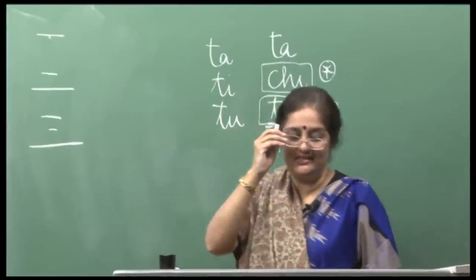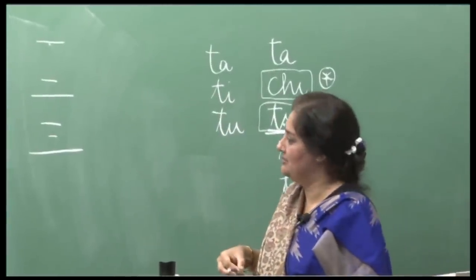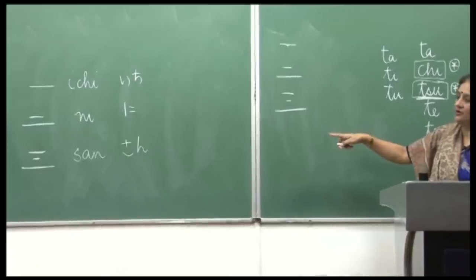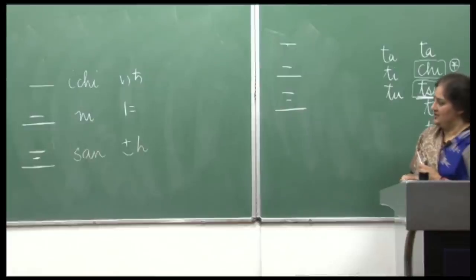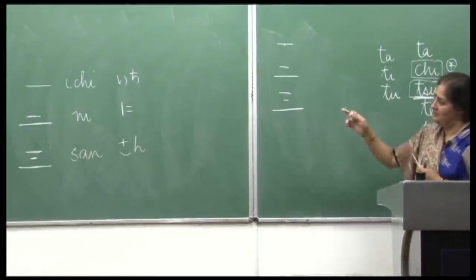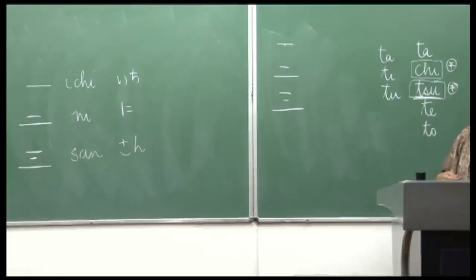Please remember that. These are very simple. Of course, for the time being, we will only do one reading each for all of them. There are a number of readings for ichi, ni and san, but for the time being, only just one each.